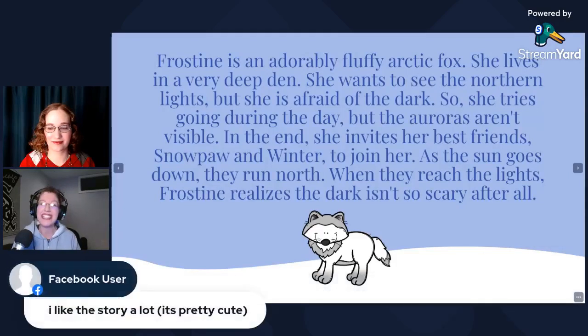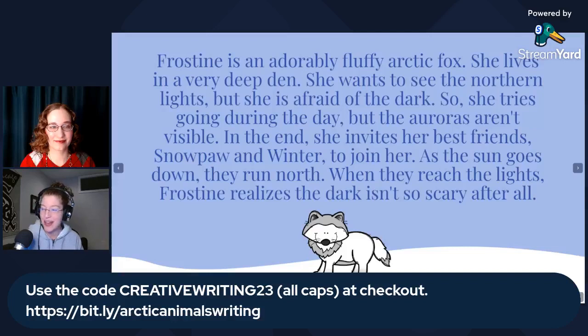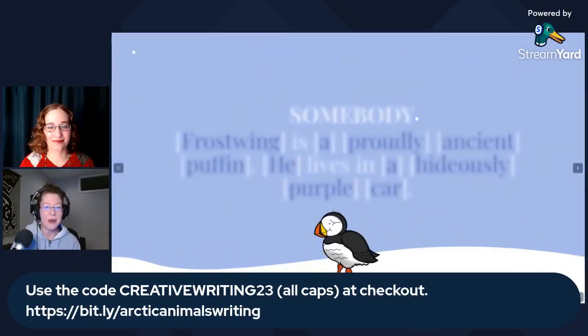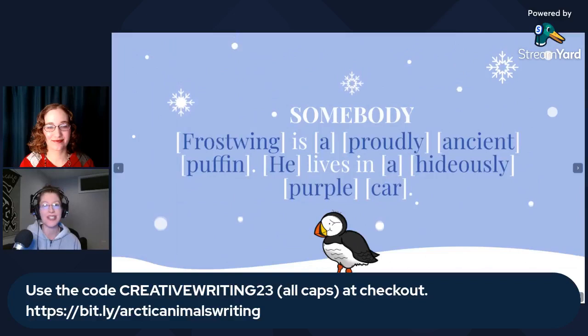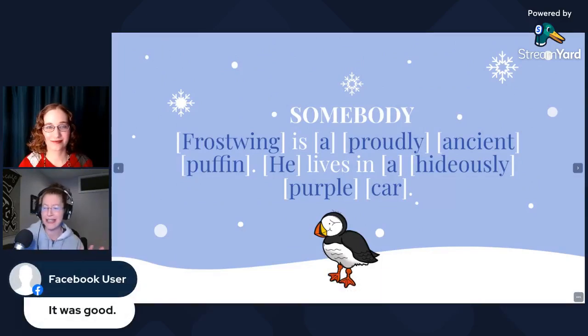Now this next one has even more influence from my daughter because I was the Arctic fox and she was the puffin. So, yes, that is what I will say for the moment. But I'm glad you liked the story and thought it was cute. All right, so here we go. Our puffin. So I'm going to shortcut to the different steps so we don't go through each of them in the detail that I did before.